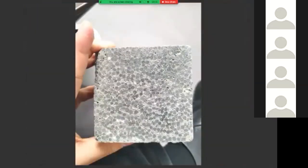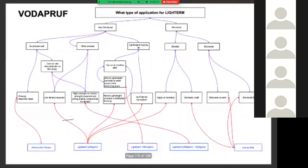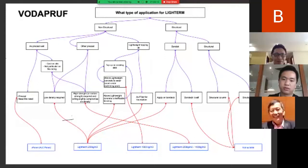We also did some special projects whereby we incorporate carbon fibers into the EPS resin. As you can see, it's a bit gray in color. The benefit is that it can really increase the thermal value of the precast unit. I also attached an easy chart so that you can know which density you need based on your application. I will not go into detail on this. The slides will be given later.